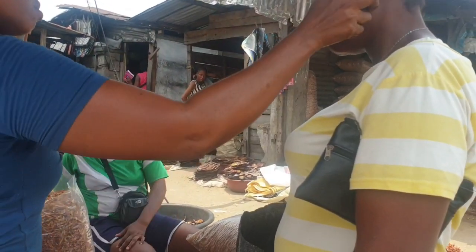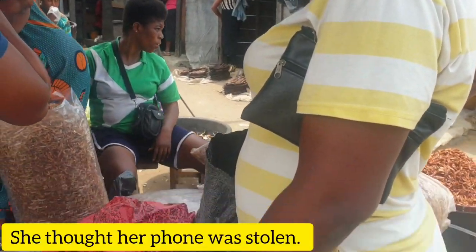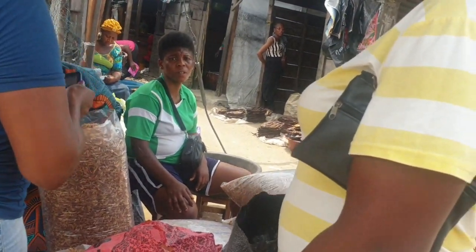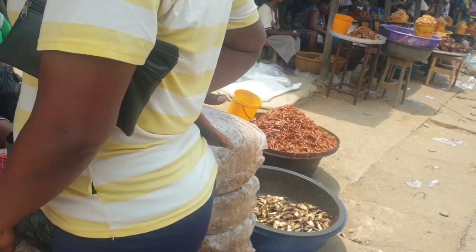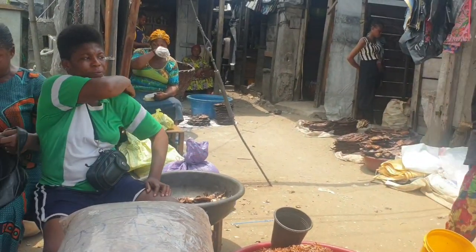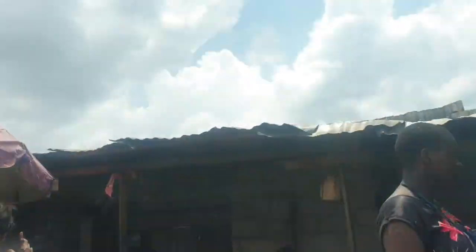Madam, how do they sell? How do they sell? 55,000 per bag. Like 14 to 15 buckets. That's it. Entrance to the market. This is the crayfish, the main crayfish domain.